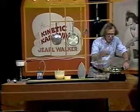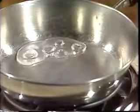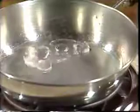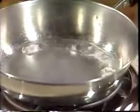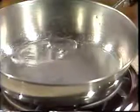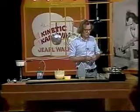This skillet is quite hot. If I put some water in it, the water immediately beads up, floats around. In fact, you can get some rather large amoeba-like structures there, or maybe some little tiny drops kind of gracefully floating around. That effect is called the Leidenfrost effect, after one of the first people to investigate it scientifically.